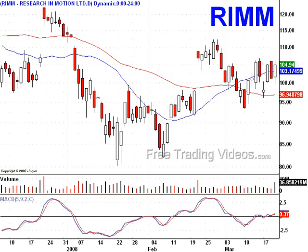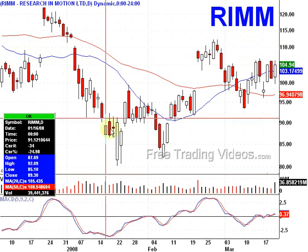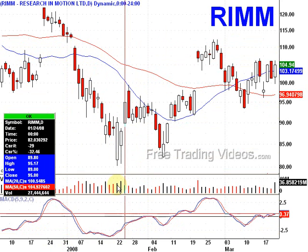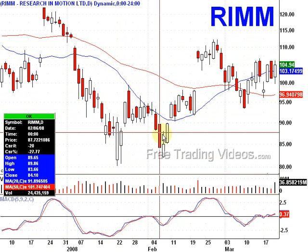Looking at Research in Motion. What a choppy stock this has been. We dropped below the 20 and the 50-day moving average. This is a daily chart, by the way, going back about 3 months or so.